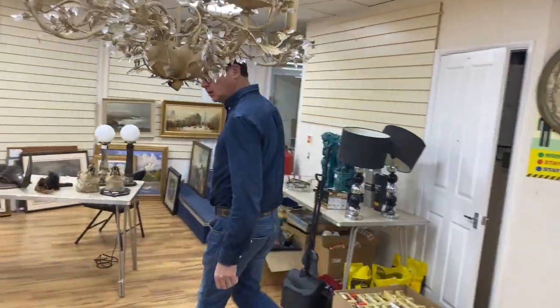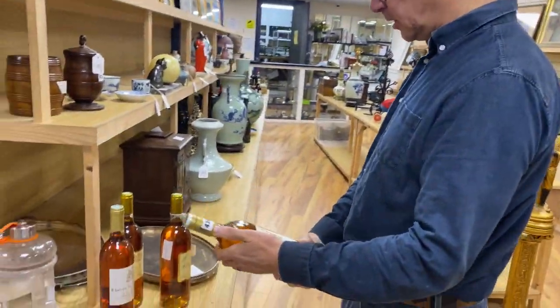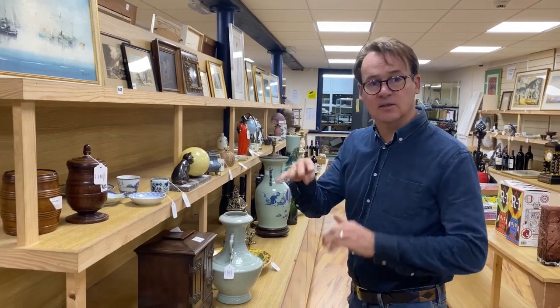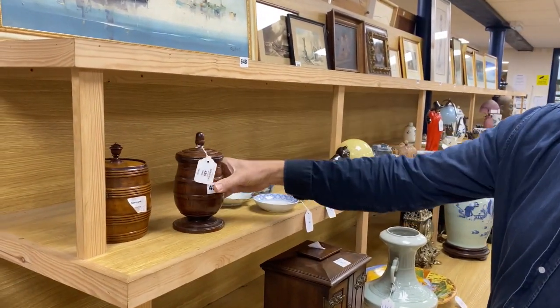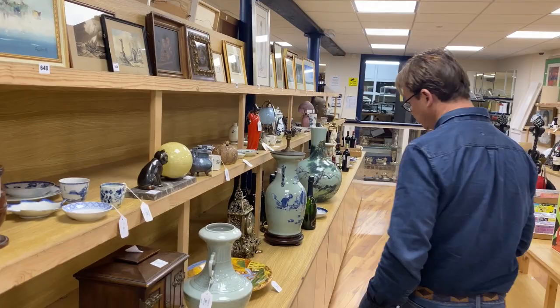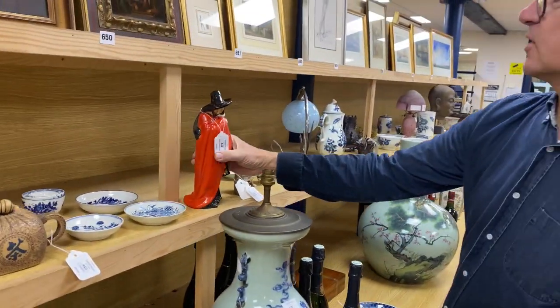Round the corner, what do we have here? Sauternes, very nice too. 4 bottles there, mixed, 4 assorted bottles, lot 434. We've got a nice collection of Treen that pops up through here, such as these nice string type boxes or tobacco jars, lot 435. There's 2 of those in the lot. Estimate 150 to 200.